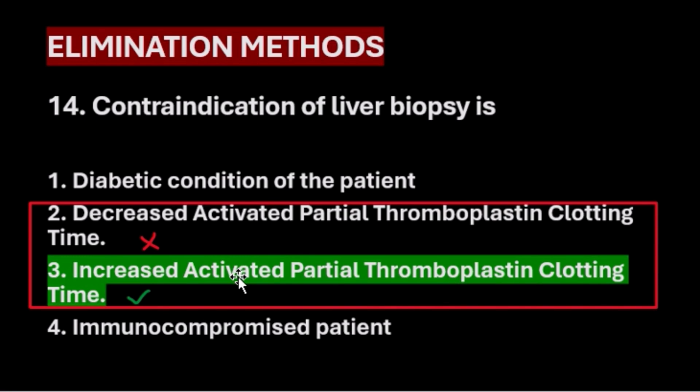So which one can we consider? If it is increased APTT, then the chance of bleeding will be high. So that is a contraindication of liver biopsy because it can cause severe bleeding. So option 3 is the right answer. All other options can be eliminated easily.